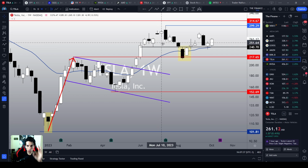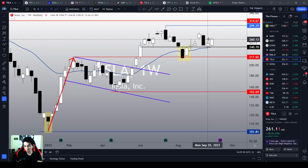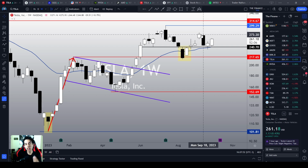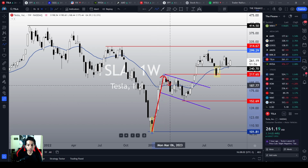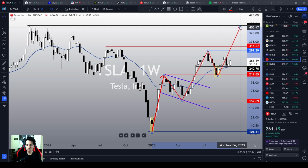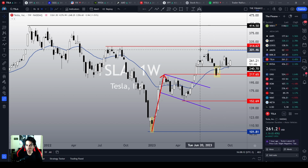Okay, what could go wrong if Tesla loses the $240? If everything goes right, as it is happening right now, I see Tesla retesting the $278 next. Mid-term speaking, long-term speaking, given this reaction above this support level on the weekly chart, I believe we are going to maintain the bullish bias, the bullish chart structure over here of higher highs, higher lows, and I do believe we are going to reach the $300 and possibly even break it.